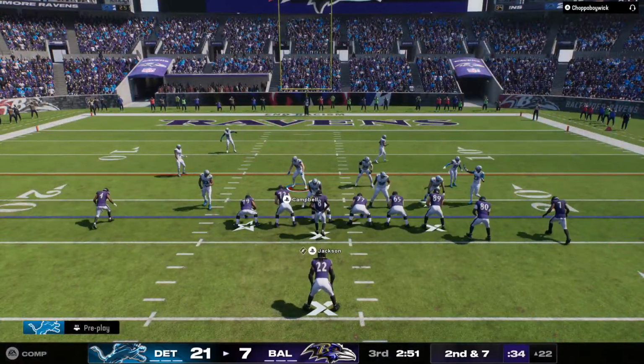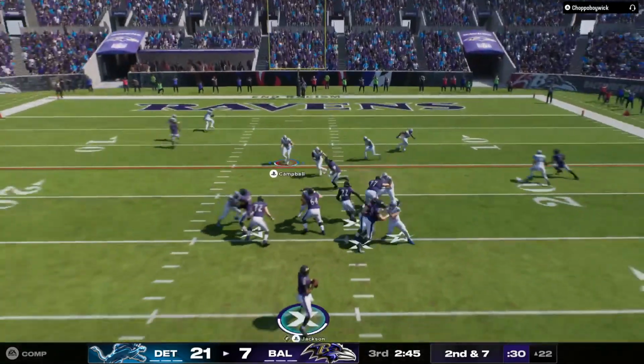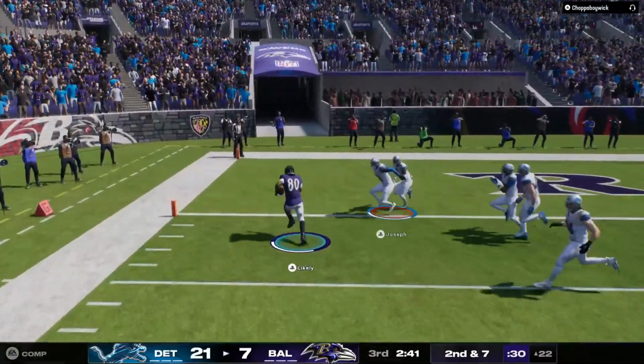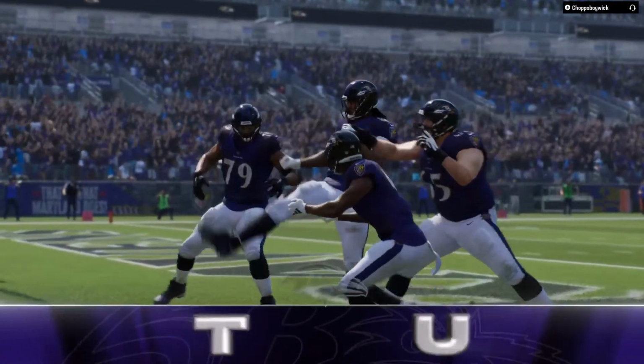They face 2nd down and 7. Play action now. Jackson to the tight end, Likely. And he's in. Isaiah Likely. Touchdown, Baltimore.